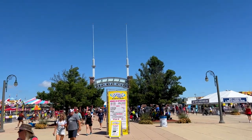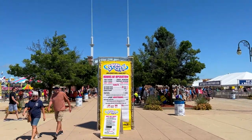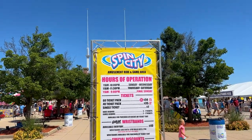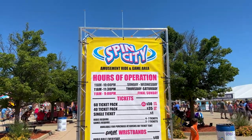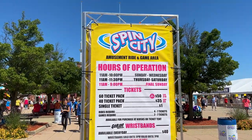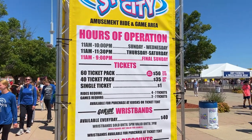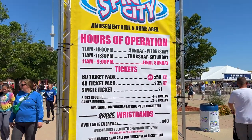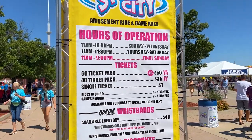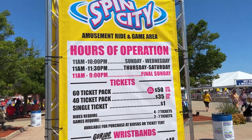The fair rides typically open an hour after the fair opens, which is at 10 a.m. It goes till 10 p.m. I think, pretty much every day, and then 12 on, I think, the weekends, more or less. So here are prices. There is a wristband for $40. They're only available until 7 p.m. Then you're gonna have to use tickets, and they're only sold until 5 p.m. And of course, if you buy more tickets, you save a little bit of money.